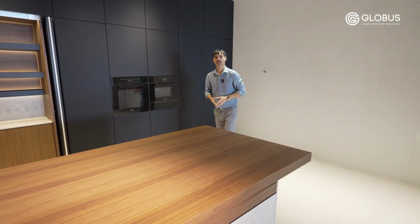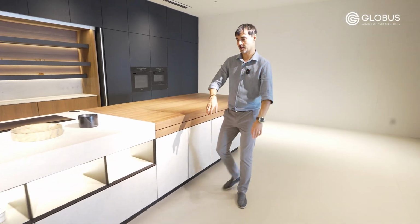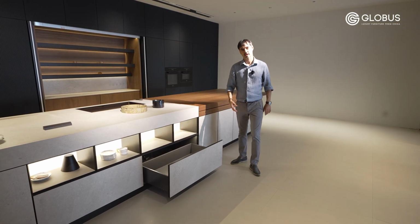Another interesting feature I wanted to show you is a cabinet that slides out. It uses an electric sensor that pushes it out, so you don't need to use much effort. Just look, this huge drawer slides out and its electric mechanism pushes it forward. And when you close it, it goes back in very smoothly as well. Overall, it's really interesting.